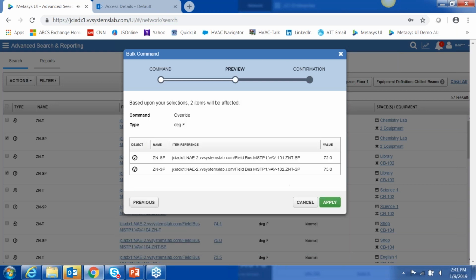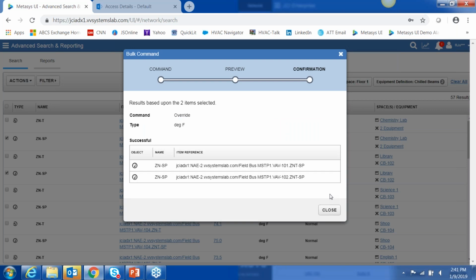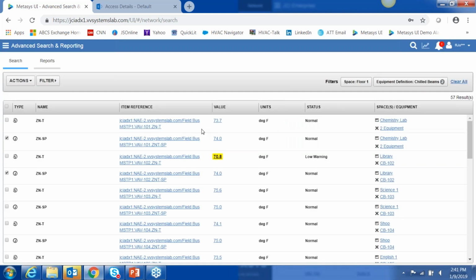So you can see how quickly it would be to override all of the zone temperature set points for a specific space or an area of the building simply with a few mouse clicks. And there are the results. It gives me a successful report back saying that the two set points that I changed have been successfully overridden.